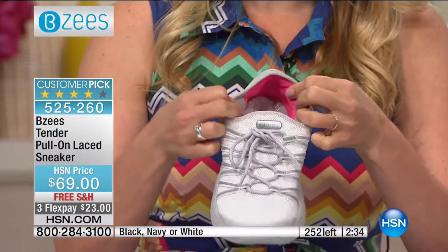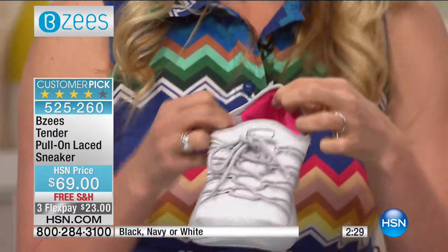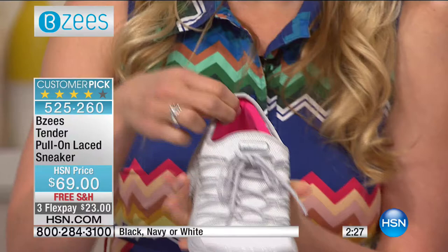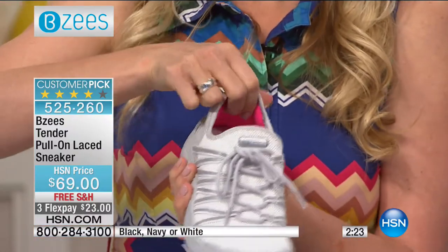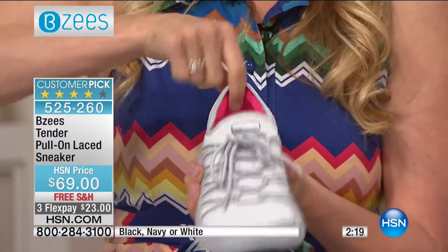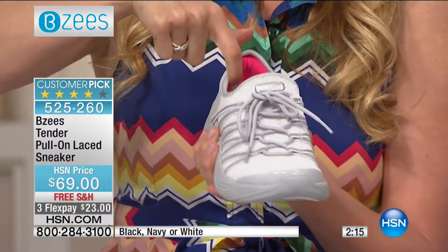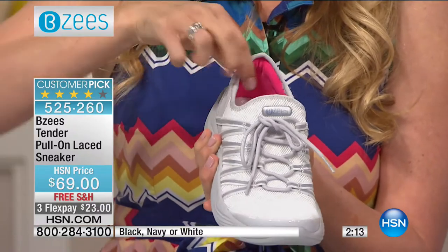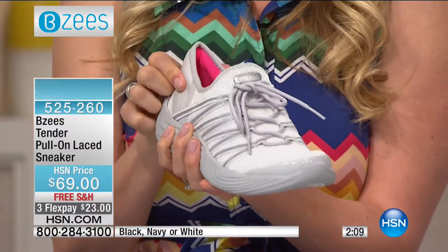Then check out the heel. We give you that super puff, as we call it, that memory foam cushioning that wraps your heel. I have little skinny ankles, and I feel like sometimes shoes in the back can rub against the back of your ankle. So you've got that ankle support right there, that super puff that really is cushioning and giving you that specific fit. It's going to be so comfortable.